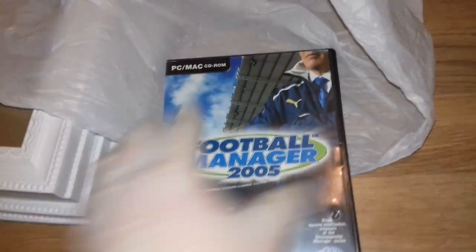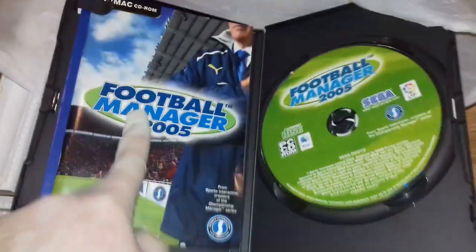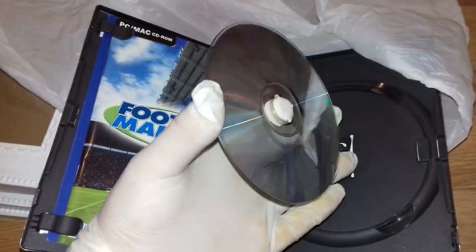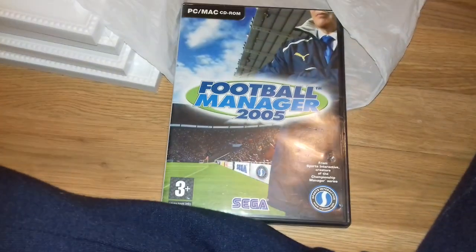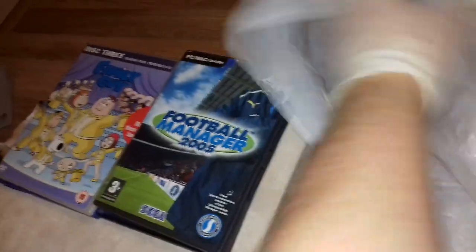Football Manager 2005, an old game, but still. Shake test. Oh, something sounds like it's in there. Let's have a little look. Yes, manual and a disc. Yeah, just a few dust particles on there, but that's reusable, replayable. So cool. Yep, that can be added to the pile there.